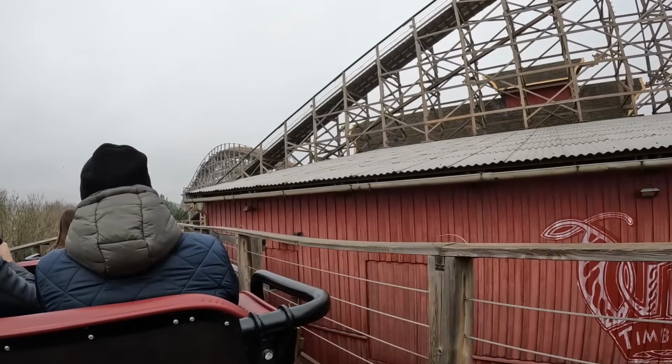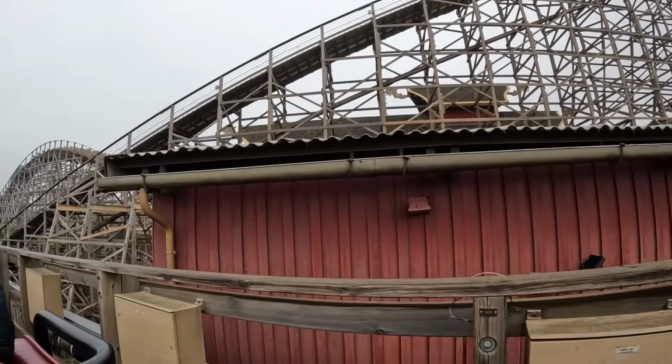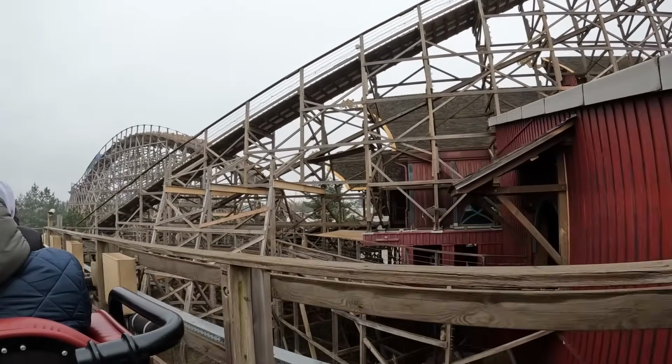That was running good for a cold ride. I tell you what, I did not think it was going to feel that fast. Amazing. What a coaster. Well, that was an awesome back row ride there on Wodan. On a cold morning, I did not think it would be running that well with it being this cold. Normally Wodan flies round on a really hot day. But no, for a cold day, that was incredible from start to finish.